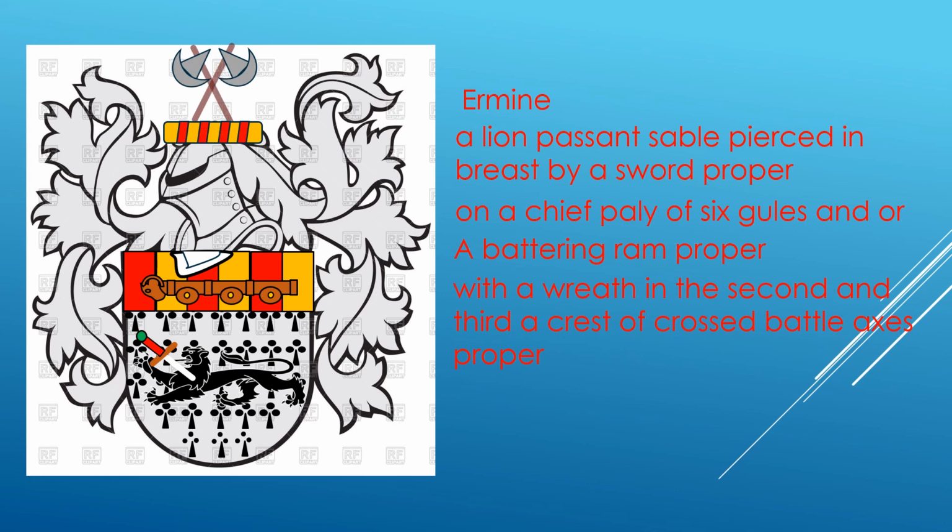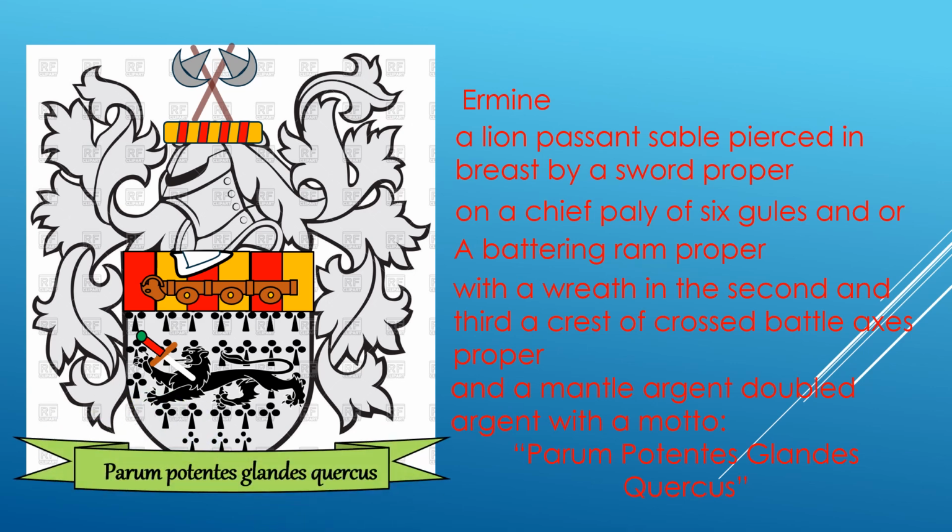With a wreath in the second and third, a crest of crossed battle axes proper. The wreath is in the same colours as the chief, which were the second and third colours defined, and the battle axes are drawn as proper battle axes. A mantle, argent doubled argent, with a motto, Parum potentes glandes quercus. The mantle is white on white, and the motto is self-explanatory.